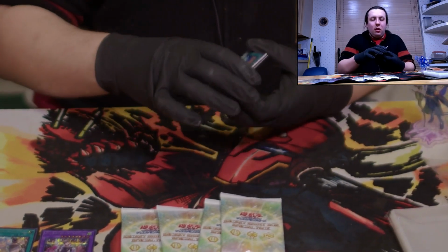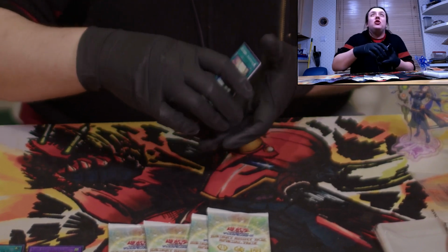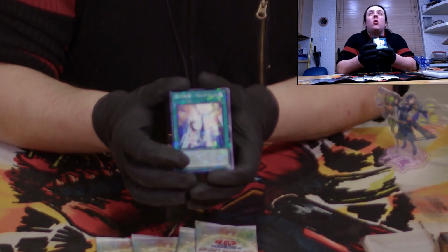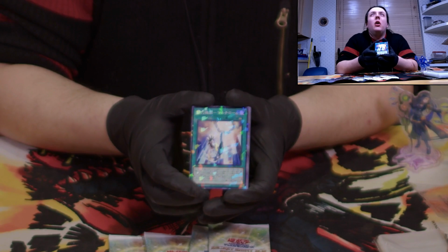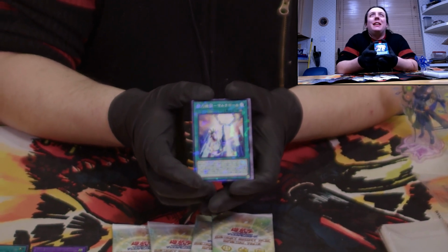Side here. Okay, oh man, these super remind me of the old dual terminal. No, not dual terminal, those have specific rarity. These are like the shatter foils. I like this a lot.